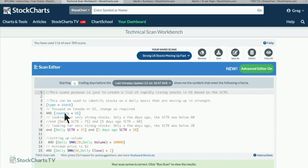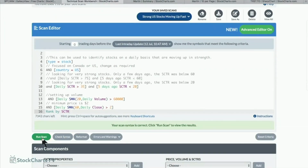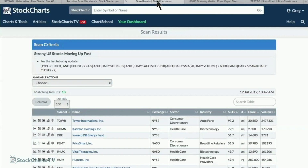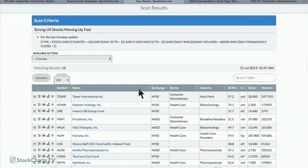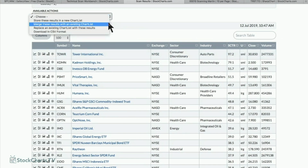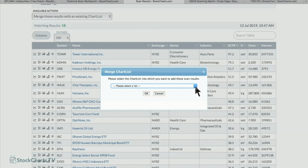So we just want to check our syntax, make sure I haven't done anything wonky. And we're going to run the scan. So now we get our scan results here. And we have 18 in this. Tower Hill showed up on both lists. And the reason is it went all the way to 97 from nothing. And once we merge it in, so one of our choices here is to merge results into an existing chart list. So that's what we're going to do rather than replace.